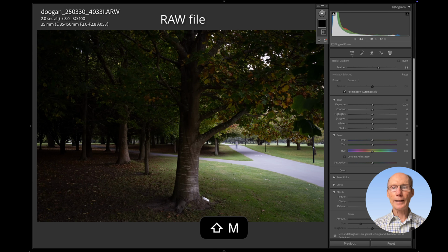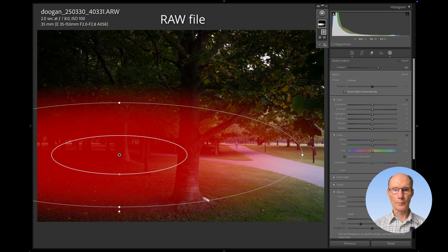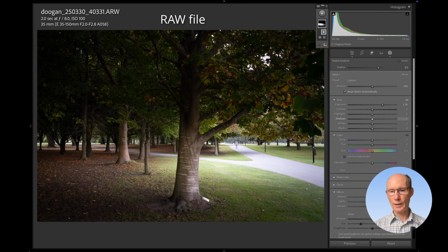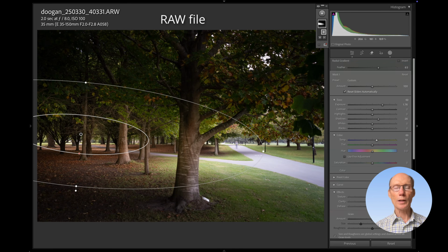And lastly, add a radial gradient to lighten the area under the trees. I'll do that by adjusting the exposure and shadows in this mask. And finally, add a bit of warmth to the masked area using the color temperature slider.